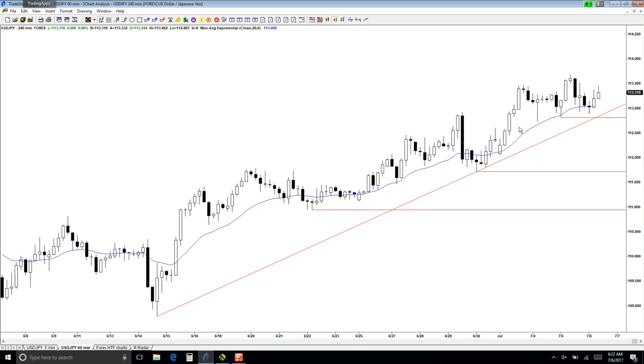And at some point, traders begin to realize that we're evolving into a trading range. So what do they do? Well, they want to buy at obvious support. Where is obvious support in a trading range? It's breakouts below lows, especially stops. So if you think about it, a trading range is a magnet for stops.